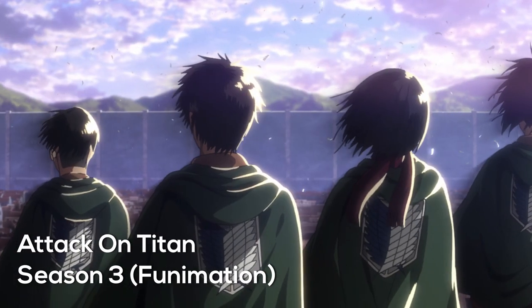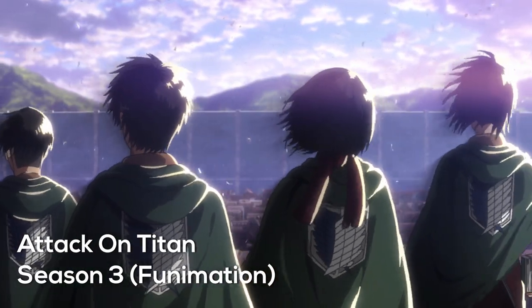It's also represented in the emblem on the Scouts' clothes, with the Wings of Freedom, and they are the ones who venture outside of the walls, where no other part of the military or other people in the civilization are willing to do that. It just represents the ability to venture out, as well as the place that humans can't reach but want to reach. It's like hopefulness that there's something beyond what they can see.